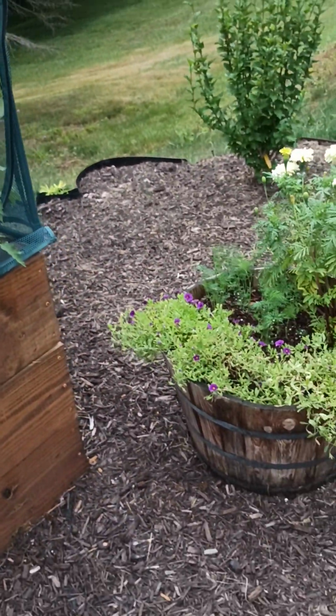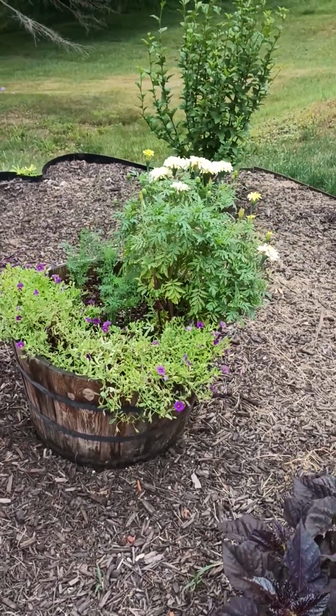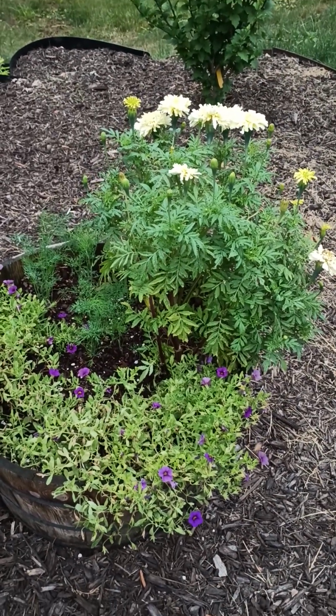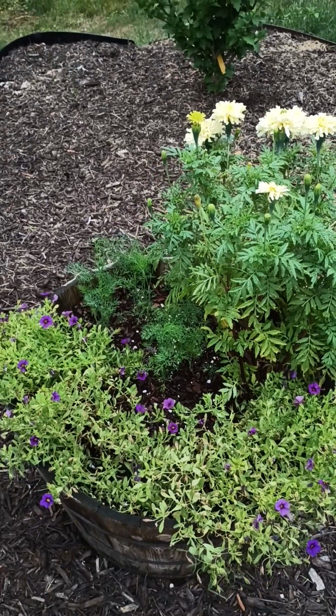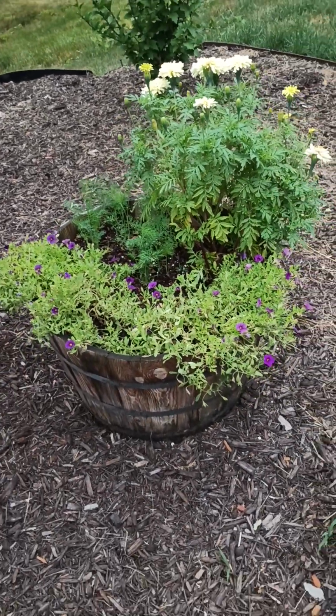And then I have another barrel here. I just recently filled this one up. And I had to transplant this marigold, and it's surviving pretty good. It snapped out of it, and it's back to looking lovely again. I put some dill in here and some petunias.